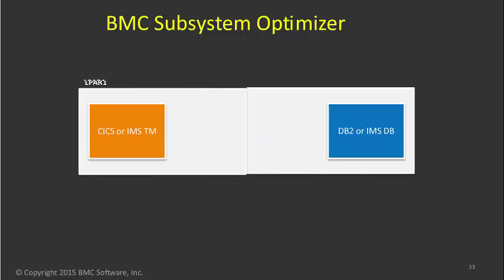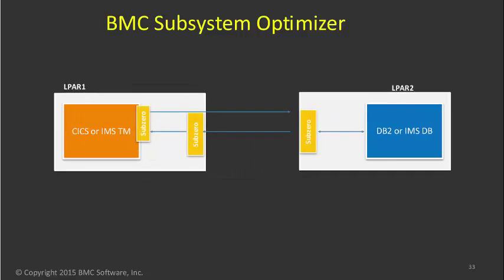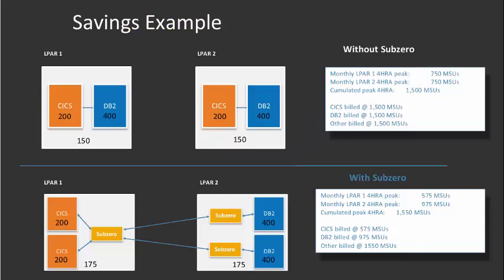What we're doing is merely passing along the request. So CICS, DB2, and IMS don't even know that Subsystem Optimizer exists, right? So no application changes are needed. But now you've got this ability to isolate and separate subsystems, and the effect is quite significant, and we'll take you through a quick savings example here.